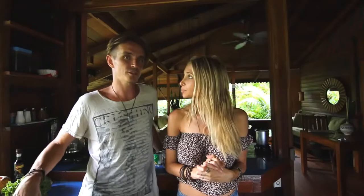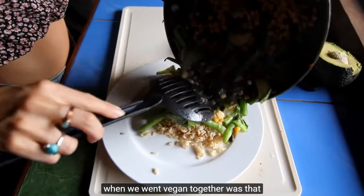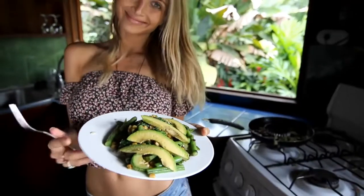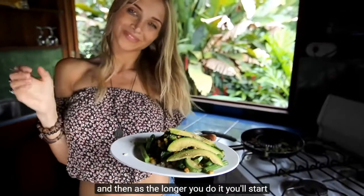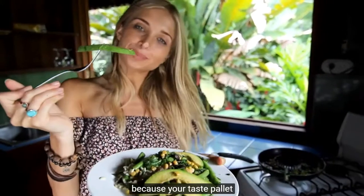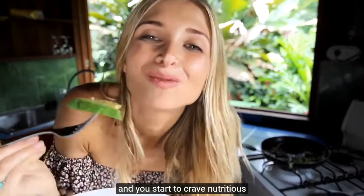If there's one thing we learned when we went vegan together, it was that it's really exciting to cook. And we cook a lot together. And the longer you do it, you'll start to love those kinds of foods, because your taste palate changes over time and you start to crave nutritious, healthy food.